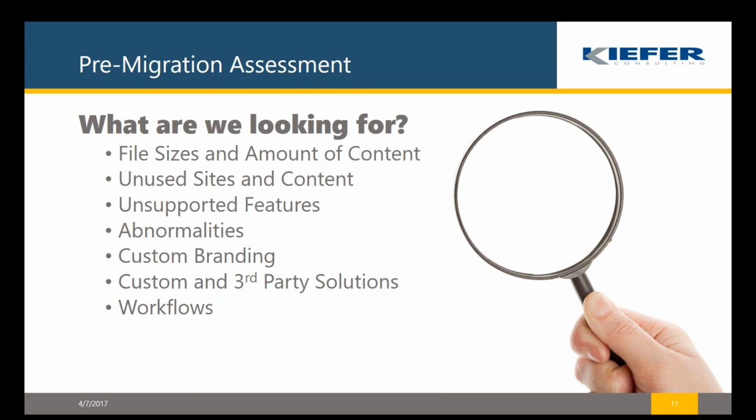And then you want to look for things like custom branding. Are you using master pages? Are you using custom style sheets, along with custom third-party and application solutions that you might have implemented? Because depending on where you're migrating, those things might need to be reconstructed or changed. And then finally, you want to look for things like workflows, because workflows in SharePoint are not easily migrated unless you're using a third-party product like Mintex.